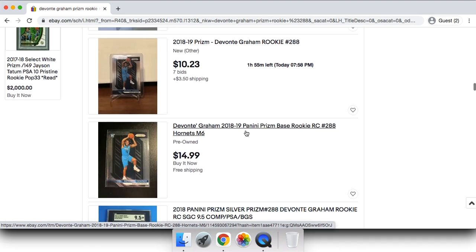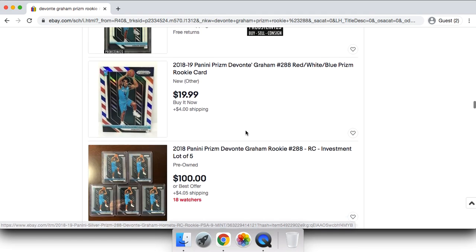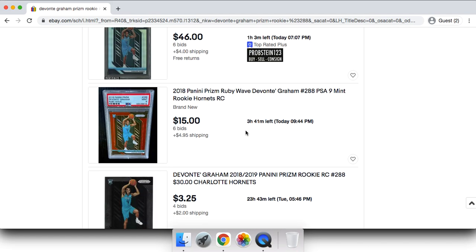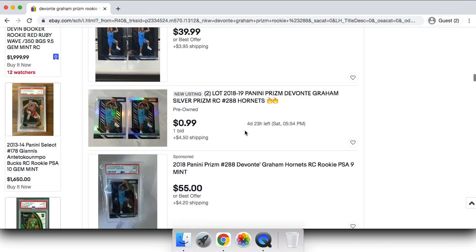The Hornets have a lot more attention this year now that they have Gordon Hayward and LaMelo Ball. They bring a lot of hype to the team. A lot of people are watching the Hornets, and as soon as they see what Devonte Graham is about and watch him have those big games, a lot of investors will start to buy his cards. That's why I believe now is the time to start to get into these.